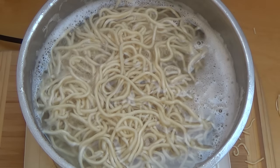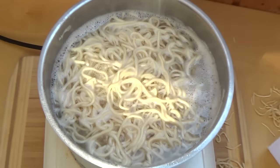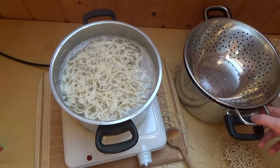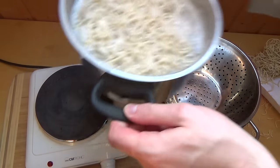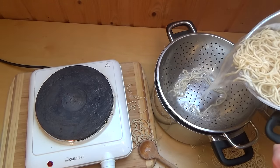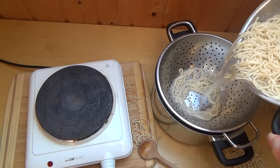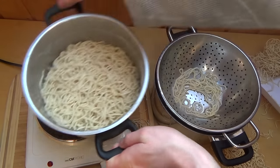No, I stopped it. Never mind. So yeah, time is up somehow. And I'm just getting this here. I want to get rid of the water, basically, at least some of the water. Not the noodles, the water, please. I think this is fine.